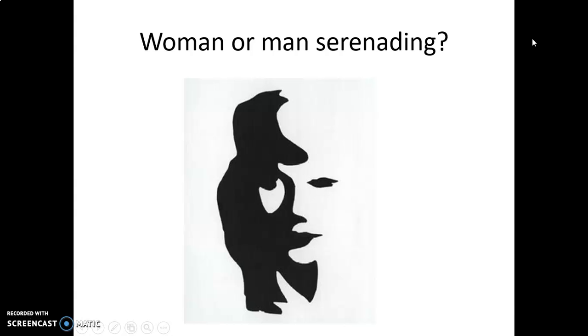Do you see a woman or a man serenading? If you see a woman, you've got two eyes, a nose, and a mouth. If you see the man serenading, he's got a huge nose or a hat. Here's his mouth, and he's blowing on like a saxophone. His hands are around here. Here's his rear end and his foot, shoe. I don't know what that is. Some people say it looks like a bird.